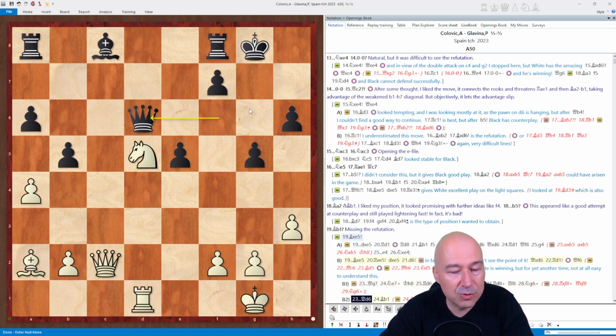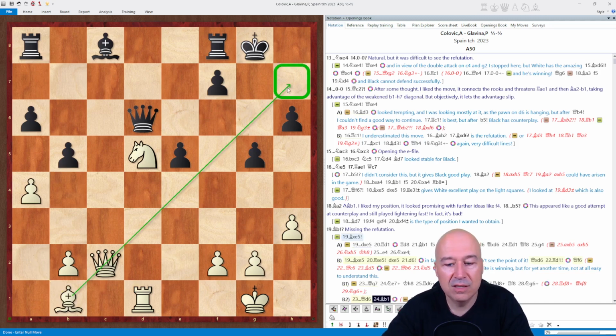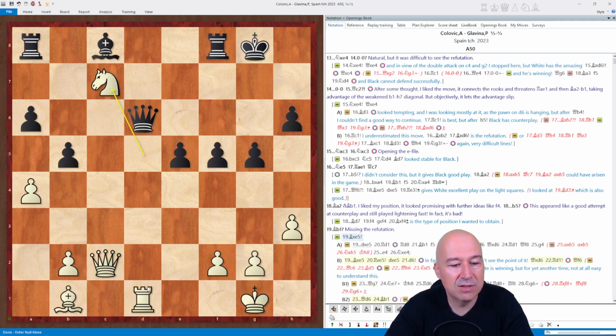Whereas if the queen goes back to d6, now there is rook b1, bishop b1, threatening queen h7 mate, and after f5, knight c7. The queen is hanging, the rook is hanging, and white is winning again. So what can I say?